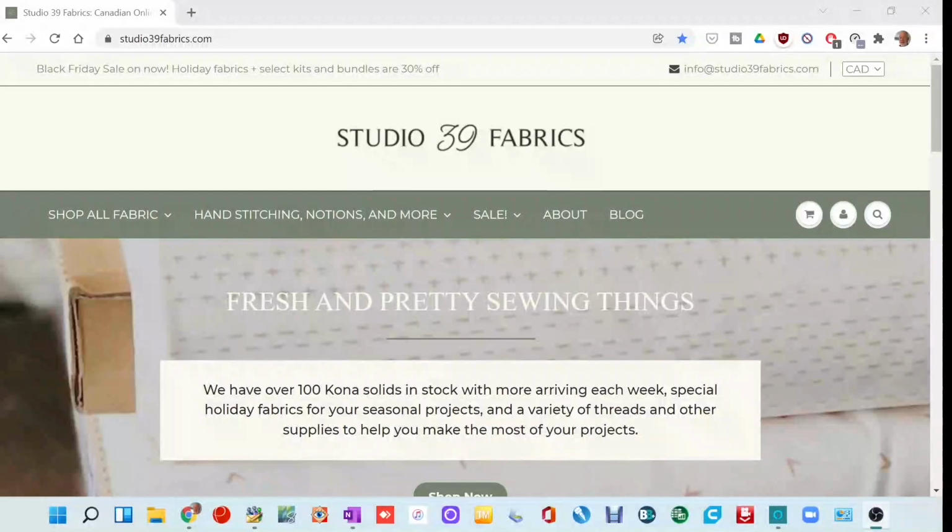And that takes us to the online quilt store of the week. The one I'm going to talk about today is called Studio 39 Fabrics. I have never ordered from them, so I base my review solely on what I see on their website. They're located out in, you guessed it, Alberta, Canada. All the fabric stores seem to be in Alberta for some reason.